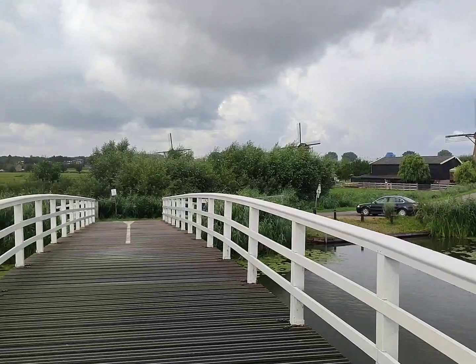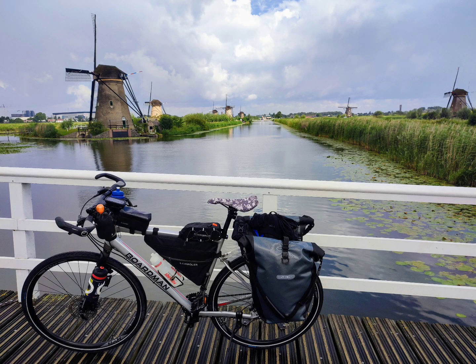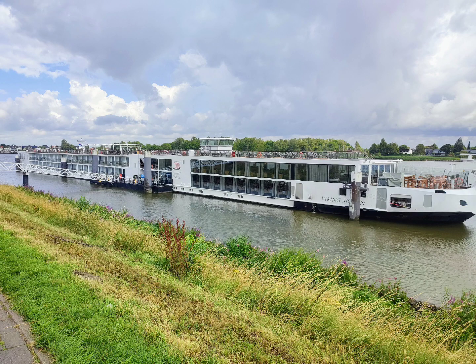But yeah, nice little area for a ride round. Could spend a couple of hours, learn about the history of the dikes and the windmills. And this is the river canal cruise boat that I mentioned.